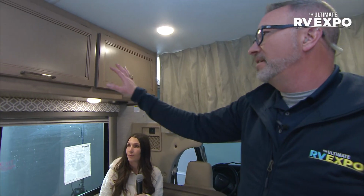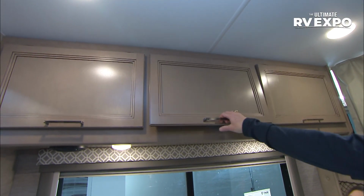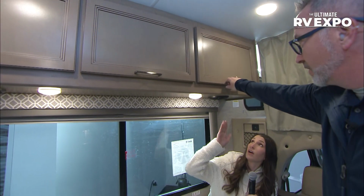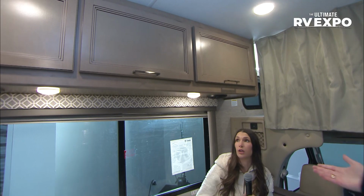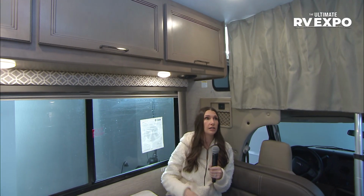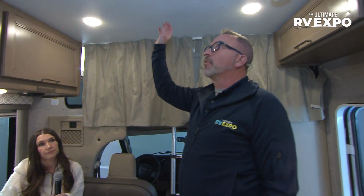Now, decorative touches, light on dark, which I'm a fan of. What do you think about these cabinets? I love them. They're nice and deep, and they're tall too, so you can fit your boxes of cereal in there, because you can't lay them fully flat on their sides. Right, so you can go full height with those. I like it. Great point, because you've got 84 inches of clearance in here.